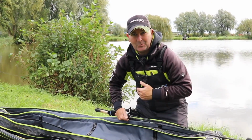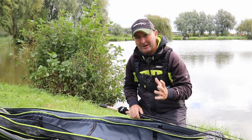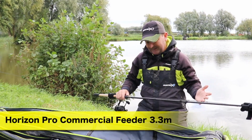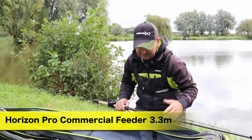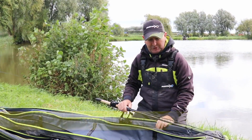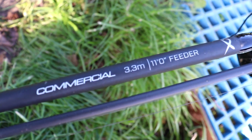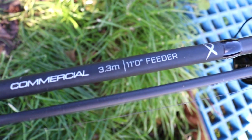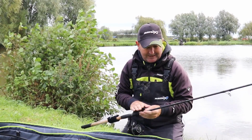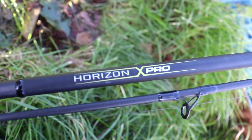Now, sticking with that short range theme, the next rod that I use when I'm fishing up to about 40 metres for bigger fish, it's got to be for me the commercial feeder. Again, I only carry the 11-foot for that sort of fishing, and this does that short to mid-range fishing, but with much more backbone. This rod is part of the Horizon Pro range, which means it's lovely and light and slim.